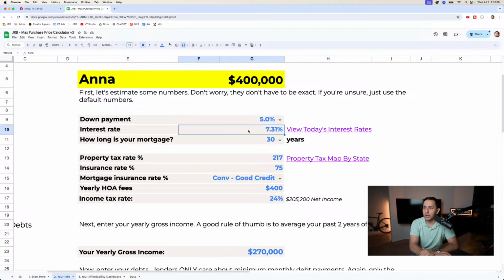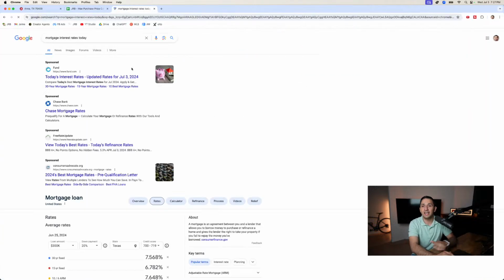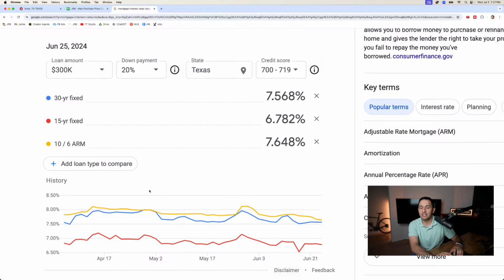All right, interest rate, the expense that we have on that loan. So how much the bank is charging us. In order for us to get a reasonable interest rate estimate, depending on when you're watching this video, you're going to do the exact same thing, but your number is going to be different. So we're going to search mortgage interest rates today. Just going to go over to Google, and we're going to look for what the average interest rates look like at the present time.